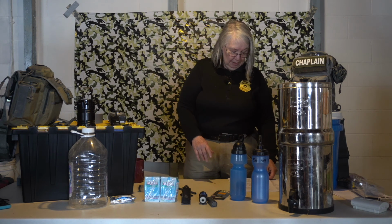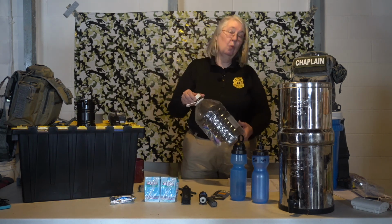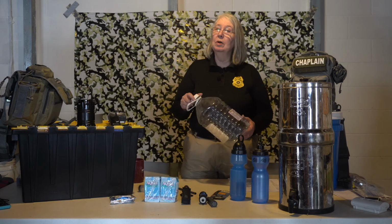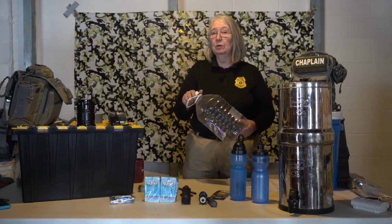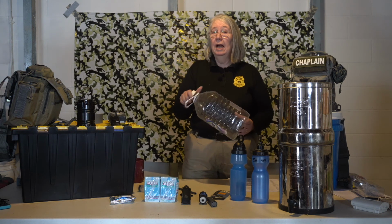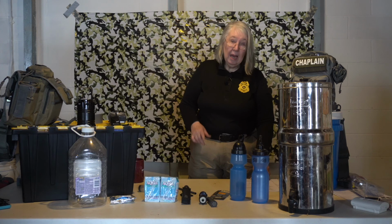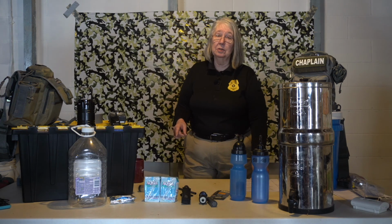If you're going to sanitize these types of bottles, you want to wash them out really well with hot soapy water and then rinse them in clean hot water with a few drops of bleach in the water. And don't forget to sanitize the lids as well. If you're using well water, you have to rotate your water every 6 months or so.